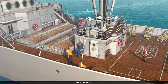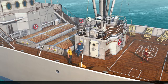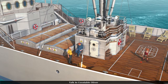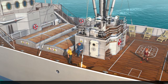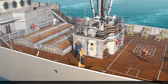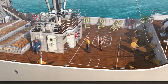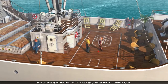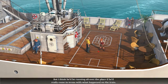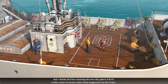Oh, there's little Matt. Haven't seen him since the train. Too bad. Let's talk to him before we talk to Constable Oliver. Oh, everybody's out today. Matt is keeping himself busy with that strange game. He seems to be okay again, but I think he'd be running around all over the place if he'd really come to terms with what happened on the train.